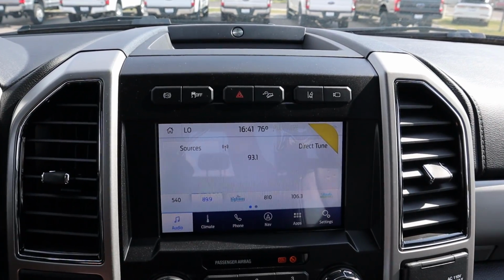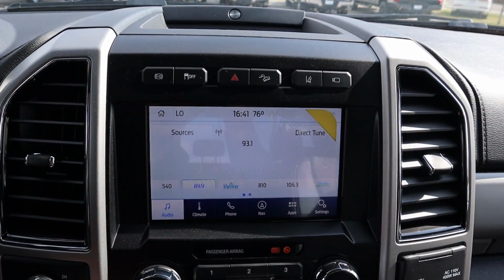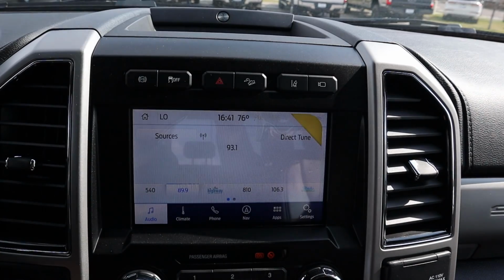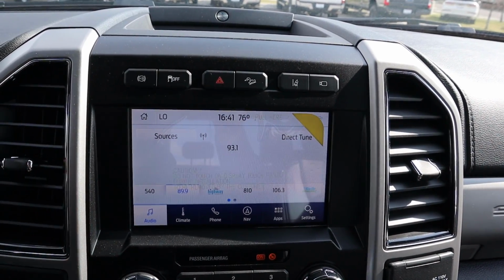Here's kind of like the center infotainment system. Now up at the top there's a couple controls. So you got the diesel exhaust brake right there, stability control just right next to it, hazard lights, and then hill descent control. And then that is your little lane departure assistance, and then that is the system to go into the cameras, which is what we'll do next.